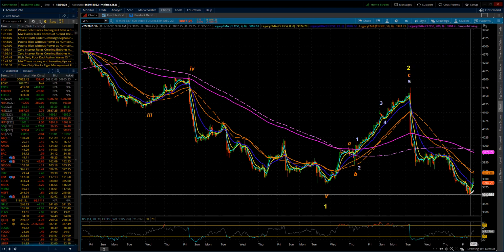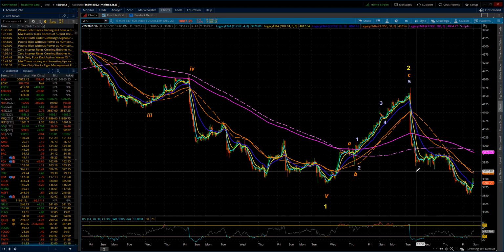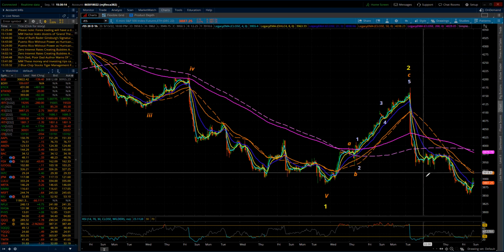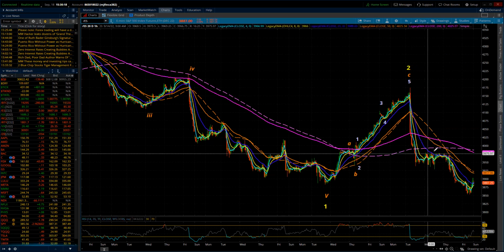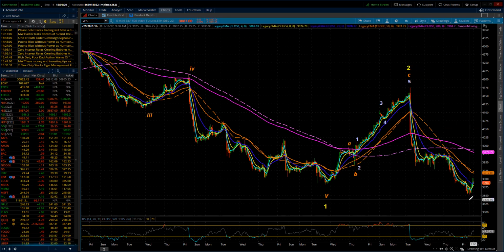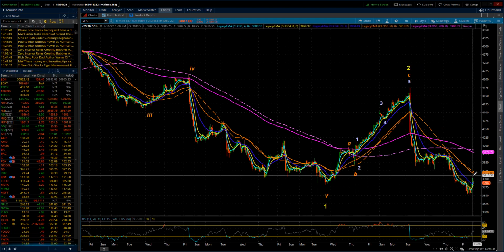And that could end here. But if it really had to go beyond, I'm not sure exactly how I would count it, other than 1 and then a 2 and then a 1, 2, and all this is part of the 3. And then this is the 3, the 3 of this little internal 3 of minor 1.